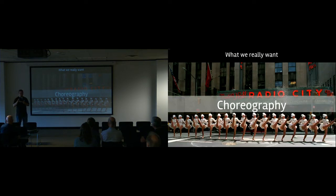If you think about the Rockettes, how many of you have seen the Rockettes at Christmas? All right, how was it? It was great. I mean, it's got to be pretty amazing to see, I don't know, 150 women up on stage doing all of this choreographed dancing. It's an experience, I'm sure.